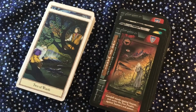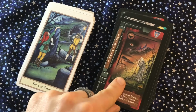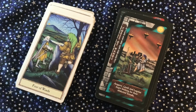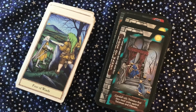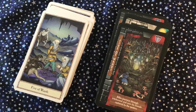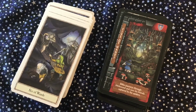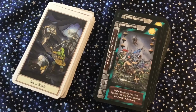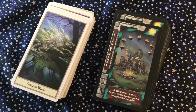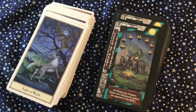Ace of Wands, Two of Wands, Three of Wands, Four, these are still in frame. I've got a rather awkward tripod arrangement here, so I hope I'm not nudging the cards out of frame for you. Hopefully you can see them fairly clearly. Nice to see a warg appearing. I remember the wargs from the book very much.